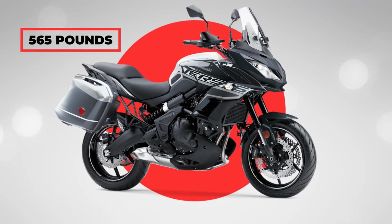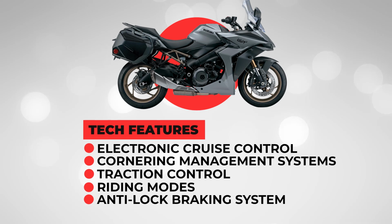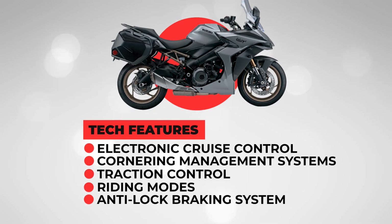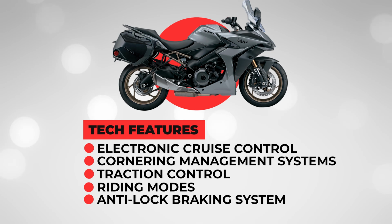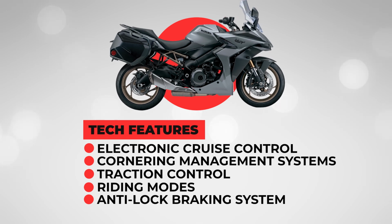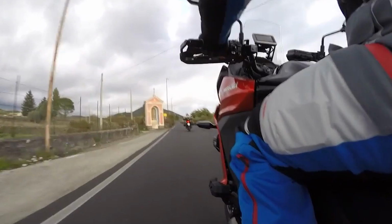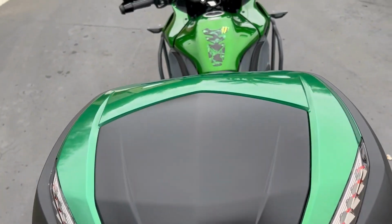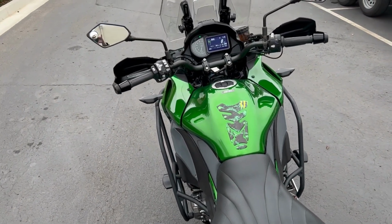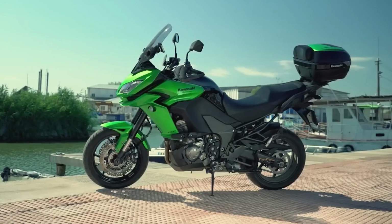On the tech side, this machine is loaded. It comes with electronic cruise control, cornering management systems, traction control, riding modes, and even Kawasaki's intelligent anti-lock braking system. The long travel suspension and upright ergonomics are designed for maximum comfort on long hauls, while the included hard saddlebags give it plenty of storage space for weekend trips or cross-country adventures. And yet, nobody is buying it.